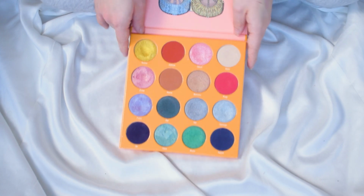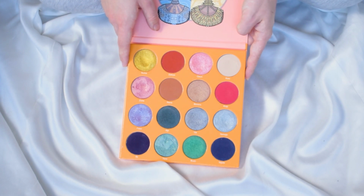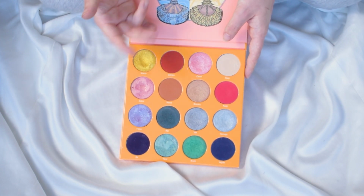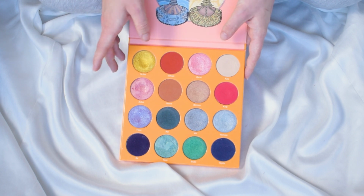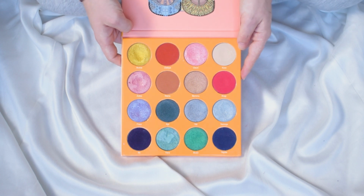So this was my first introduction to colorful palettes, and Juvia's Place has a very nice formula, but I feel with time I've come to prefer formulas a little bit more, like the Nabla formula. I really like this one. Yeah, it's very nostalgic because it's my first ever palette, you know?